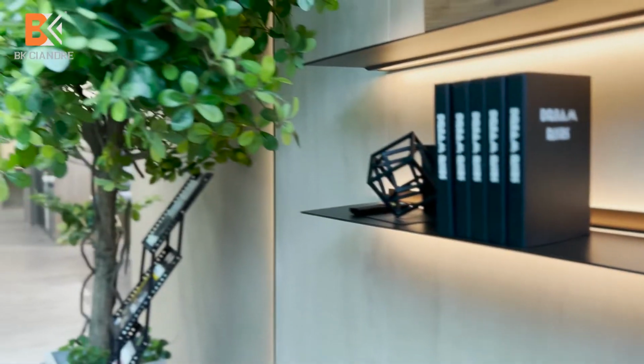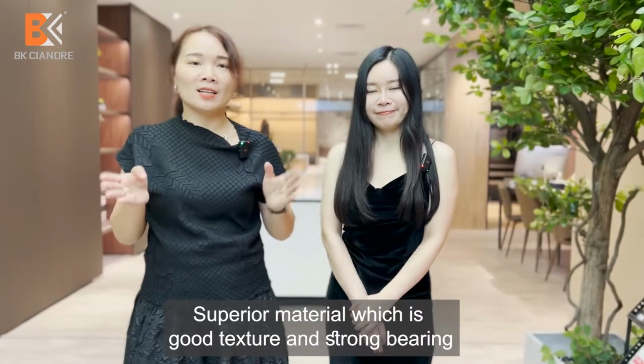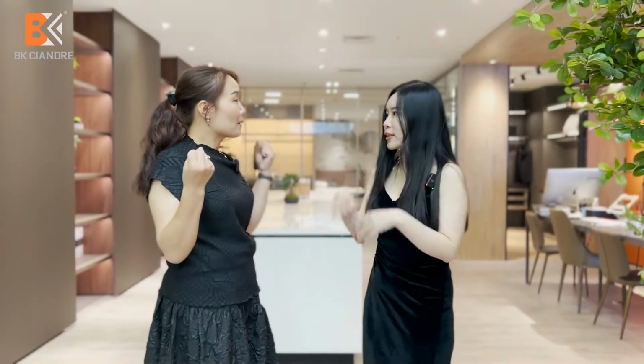Later on, we're going to introduce a very special design of cabinets, we should say tall cabinets. You can put in different kinds of functional cabinets. You can put them in the kitchen, and also the dining room, and even your bedroom. So it's a multi-function combination.